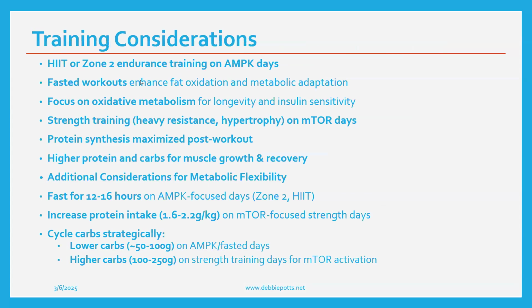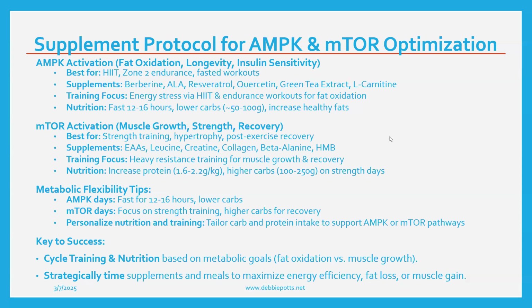And then training considerations. So if you have questions, just let me know. Lots of information here, but I go down these deep dives.